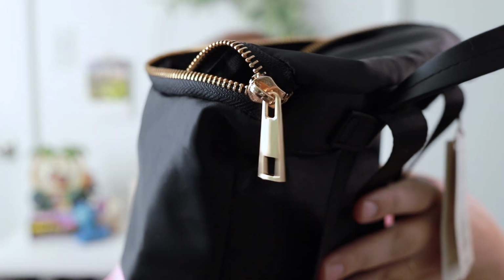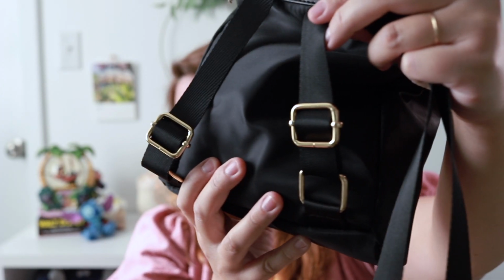I love all the gold details. Buckles are also gold. Since I'm using the big Canon, I do apologize if there's a bunch of background noise because of the focusing. That's why I don't use this camera very much. But I wanted to be able to put my camera with the microphone in the bag to see if it'll actually work. It's for science.